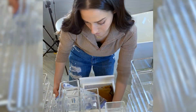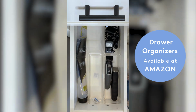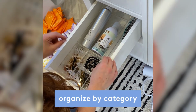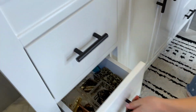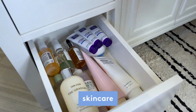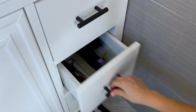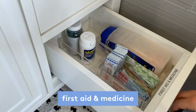Drawer organizers are a great way to maximize organization in a small space. Arranging by category helps you find items when you're crunched for time. Categories can include makeup, hair products and accessories, skincare products, dental products like extra toothbrushes and toothpaste, grooming products like shaving cream and razors, as well as first aid and medicine.